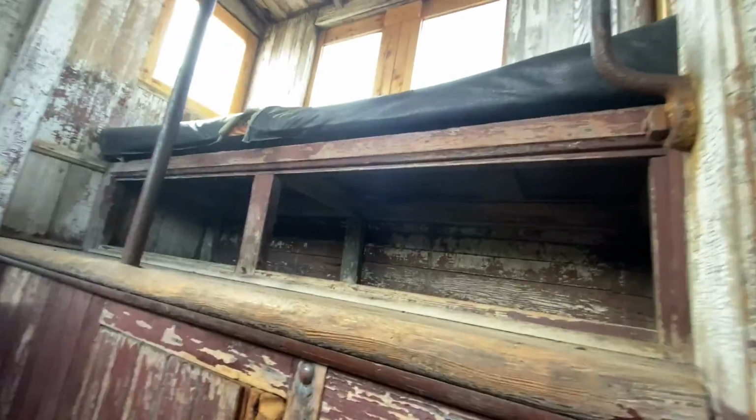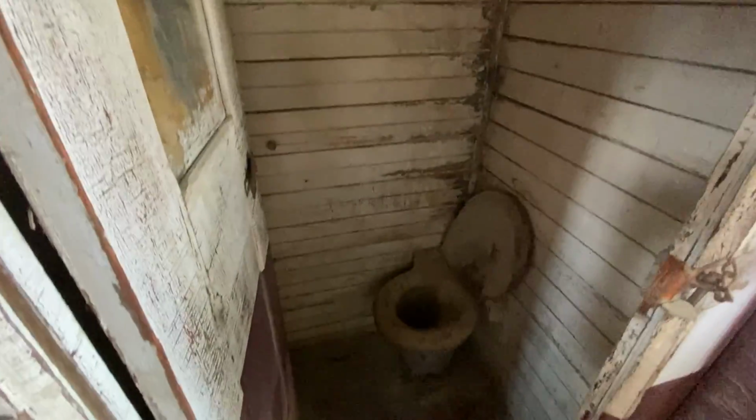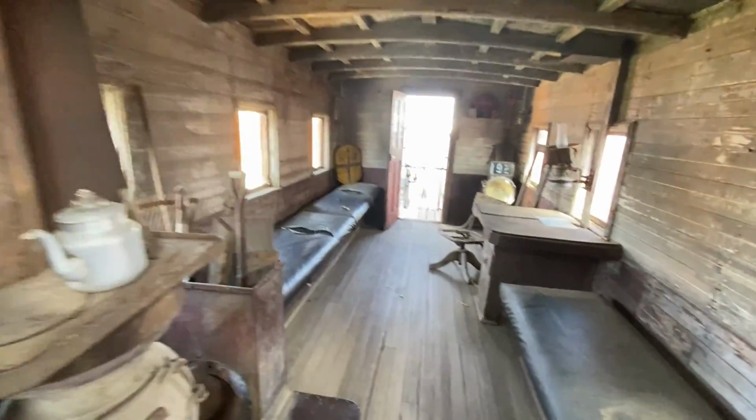Wow, look at this. You got bunk beds and stuff up here, seats. It's like closets. Somewhere around here they used the bathroom and took a shower. It looks like an old sink. Yep. God, look at that. That is crazy. Man, this is an old wooden caboose. It doesn't get any older than this.